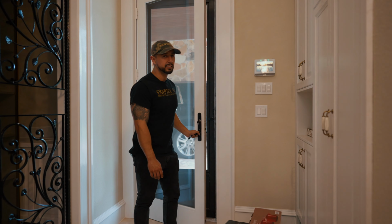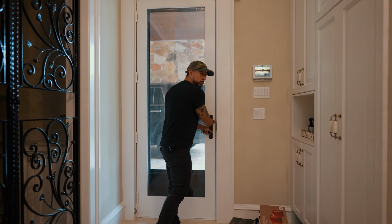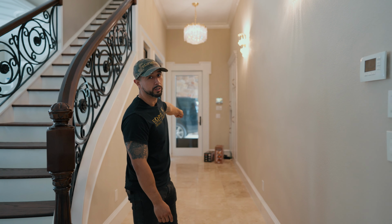This house is set up for security, as you can hear. All of the contacts, all of the windows are actually integrated into the system. When someone comes into the house or any of the entry doors open, you'll be able to hear them. Anytime that a window opens up, you'll be able to hear it. There is a built-in glass break, so if somebody wants to break that window, the alarm will go off.